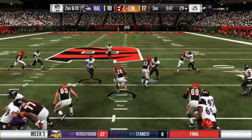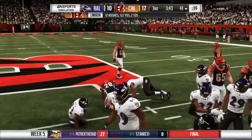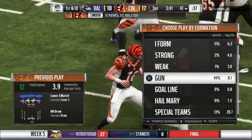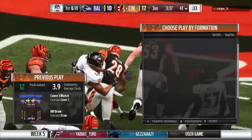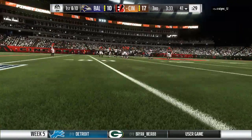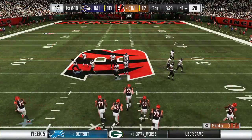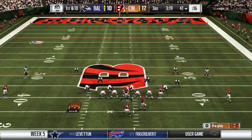They'll run it now out of the gun. And they get him down, but not before he takes it across the 40-yard line. 12 yards that time and a Cincinnati first down. What makes a draw play like that successful? Well, we did see where he made the first wave miss, and that was a big part of it. But a lot of it is just being actors back there, making the defense think it's going to be a pass.